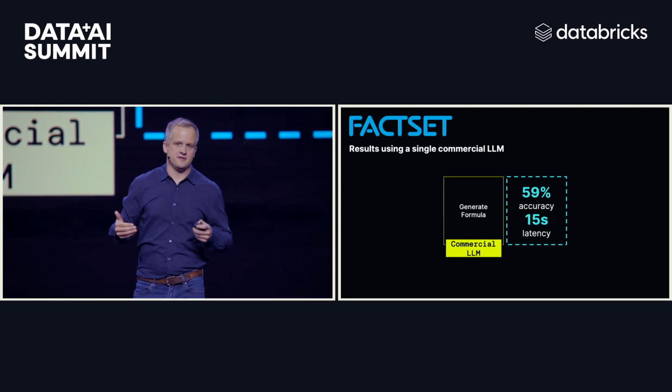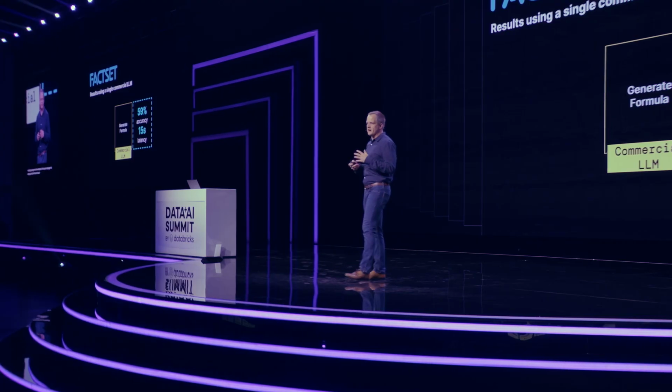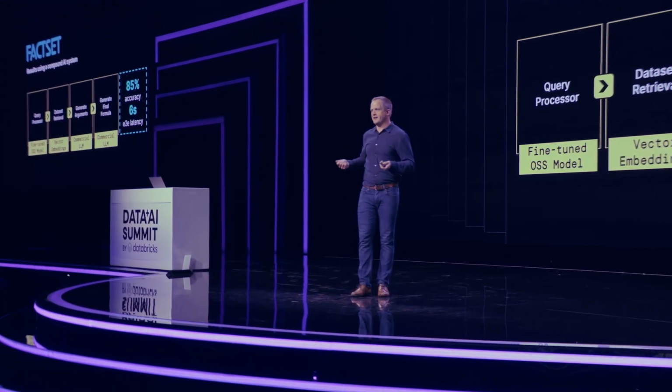And it was also extremely slow because of the amount of context they needed to give the model. It was like 15 seconds. So that was not really sufficient to build into the FactSet product. So how did they solve that? Well, they built a compound AI system.